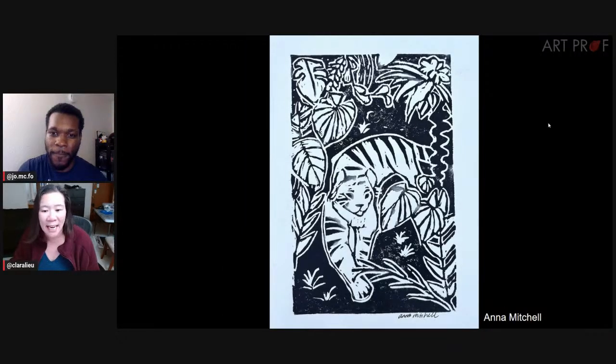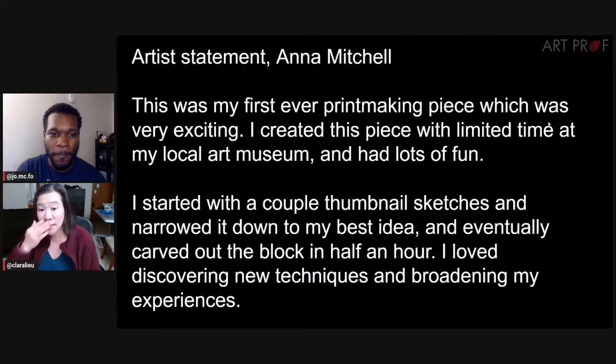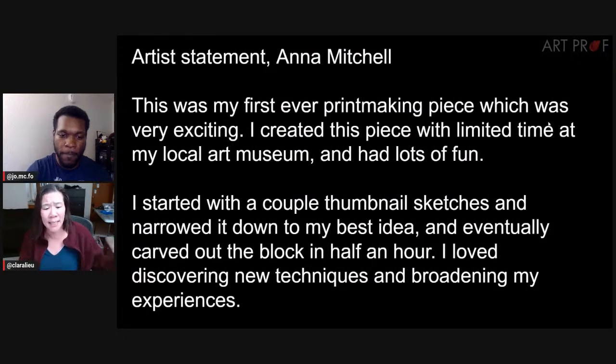Next artist is Anna Mitchell. And this is Anna's very first ever printmaking piece. Anna created this piece with limited time at their local art museum. Anna says, "I started with a couple thumbnail sketches, eventually carved out the block in half an hour. I love discovering new techniques and broadening my experiences."